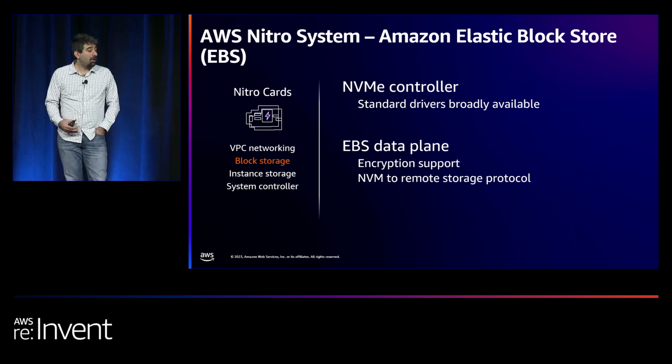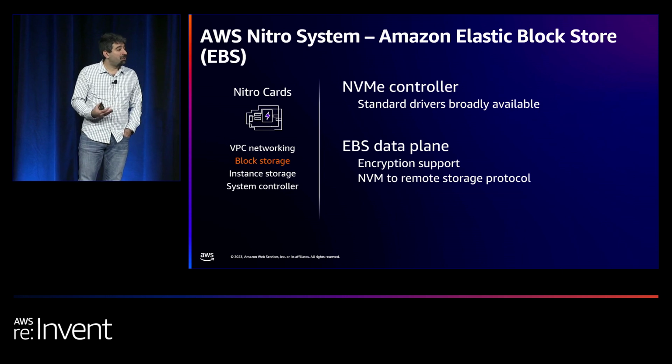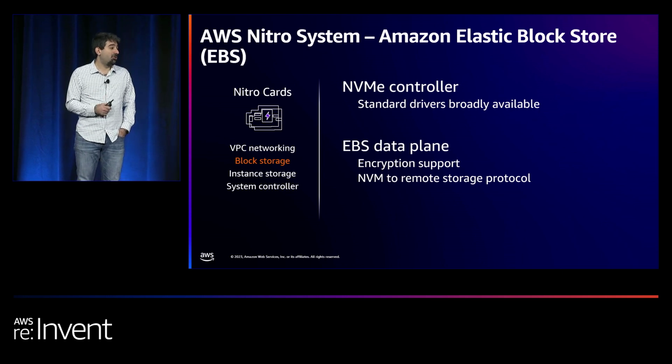Here too, under the hood for a lot of different types of instances and volumes, we're using SRD as well. So we're reducing tail latencies by using multiple paths through our network to go from your instances to the EBS data plane.